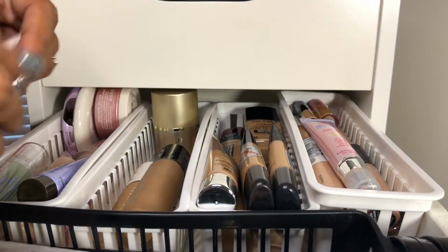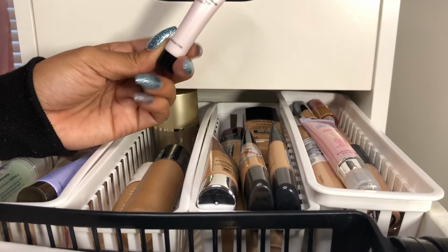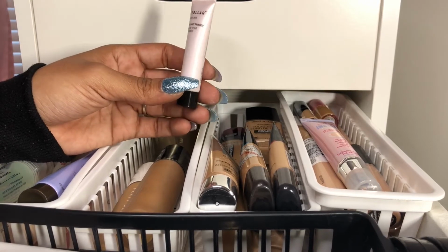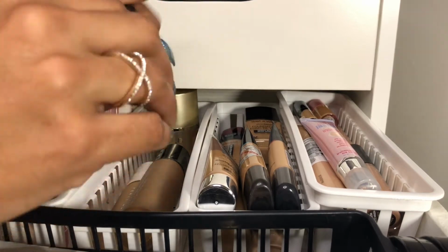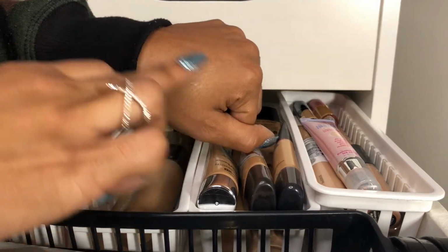For primer, I got this from Sephora when I placed an order with them. I had some points, so I decided to grab a few little things. So this is the Stellar Brilliant Primer. I think it's kind of like an illuminating primer. So that's what it looks like.